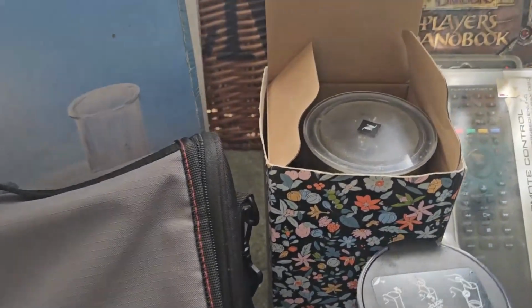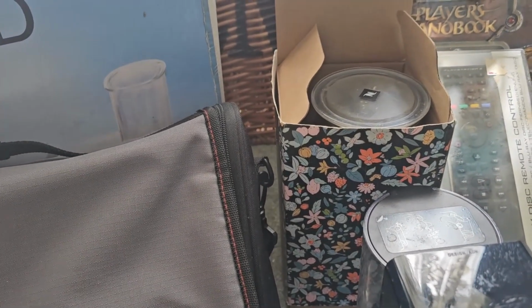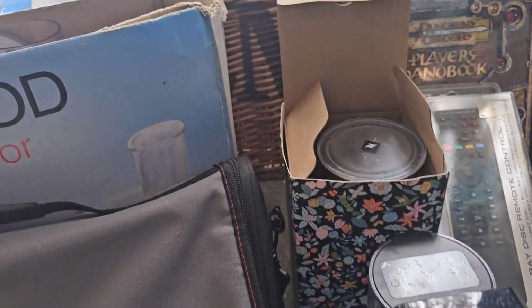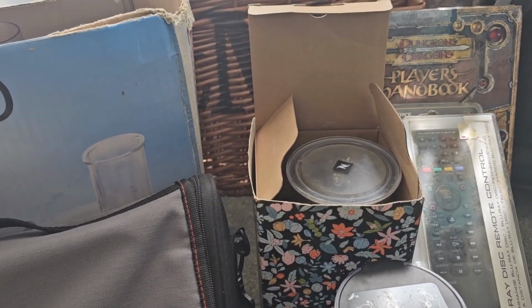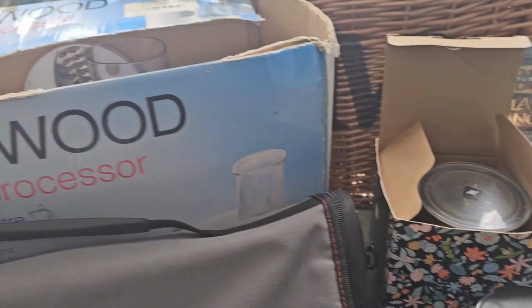Another seller, it's in a bit of a dirty condition, need to clean it up, is another Nespresso milk frother, very similar to this one. And again, you're looking at anything, if it's all cleaned up, between 35 to £45.